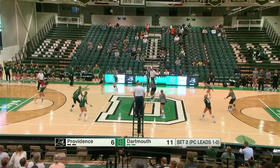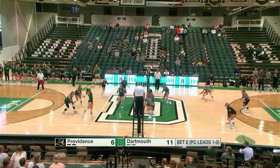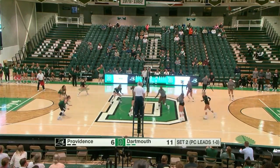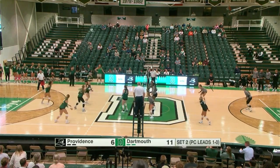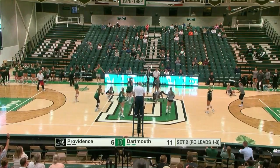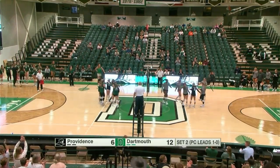Played high up in the air that time as Molly Power is able to keep it alive. Roberts will try again. Good back and forth here so far. Terrific set, but backing up the play was Mullins. So Ingstrom will set to Stevens. Down the line, and the kill there for Piper Stevens.